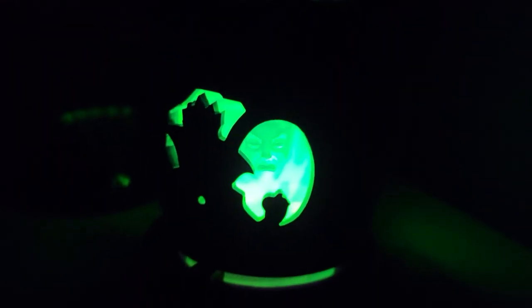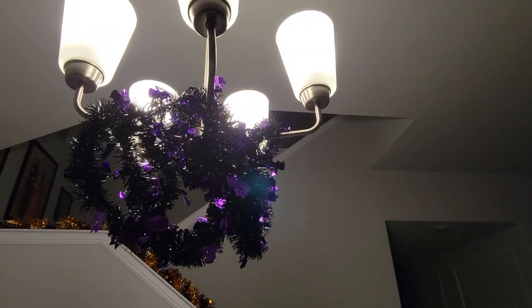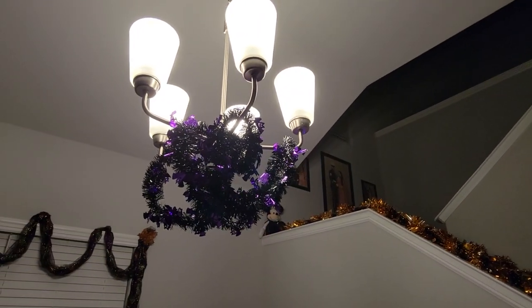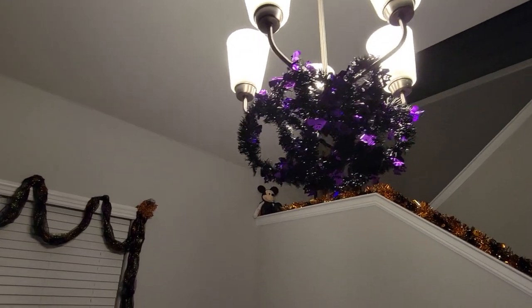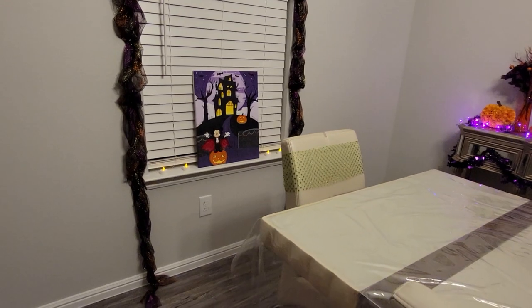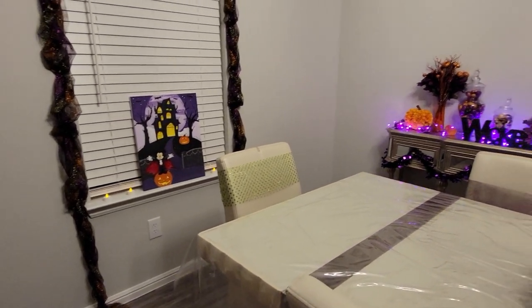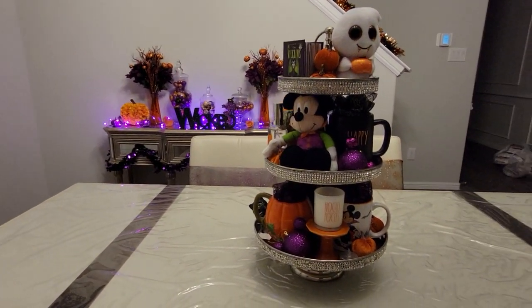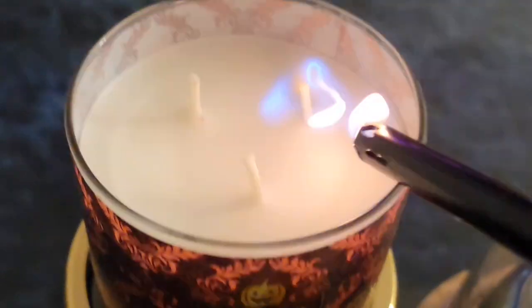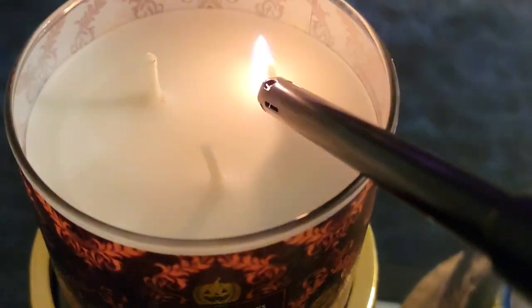I also forgot to show you guys this little thing that I did to my light fixture. I just wrapped some garland in a drapey pattern to create my own spooky chandelier. Very desperate attempt to add some decor up there, because I don't know, it just needed something extra. So now it was time to turn on all the candles and all the lights.